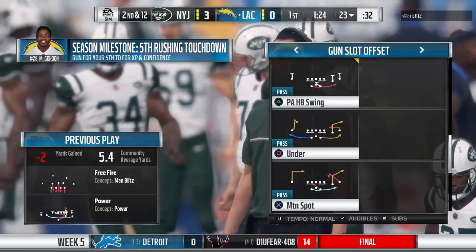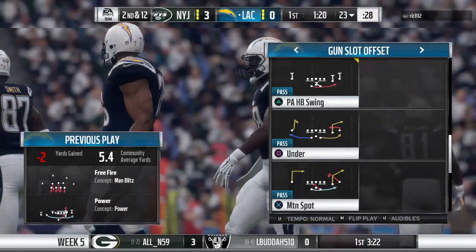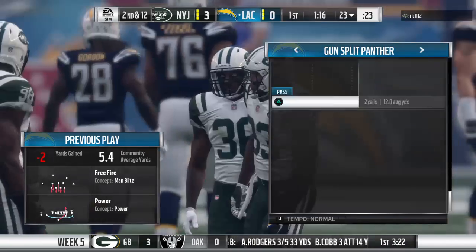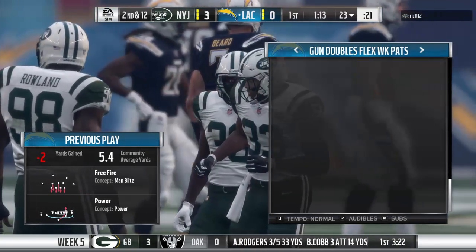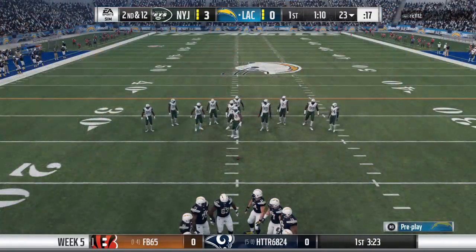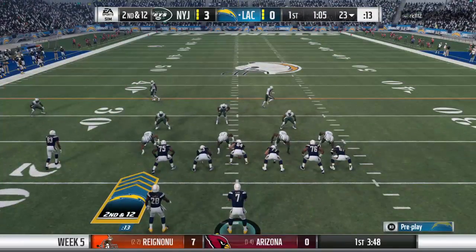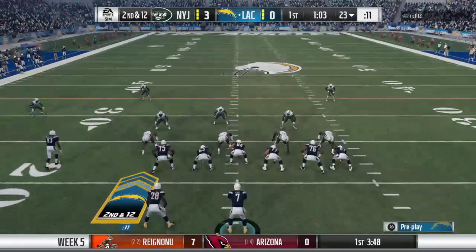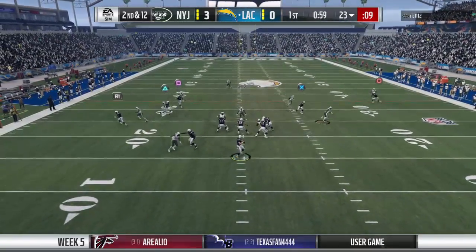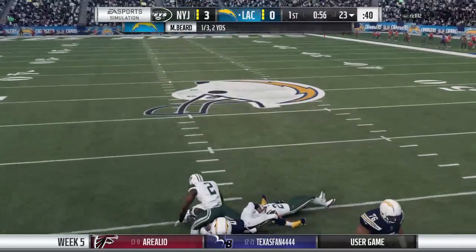Well, you had to punt on your first drive, and on the first play of the second drive, you end up going backwards. I would dare say they need something good to happen right here, right now. Now this time he'll look to throw. And the hit jarred it loose.